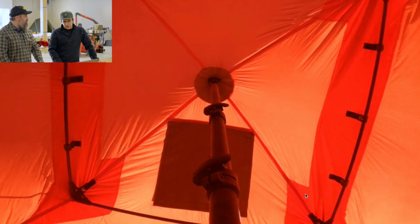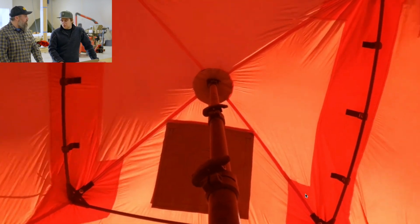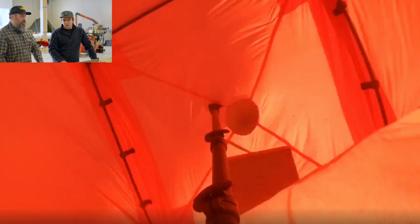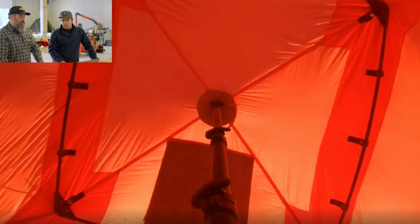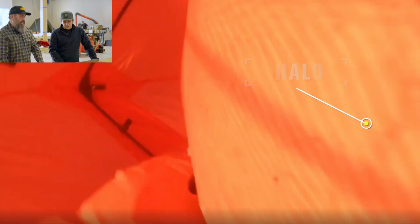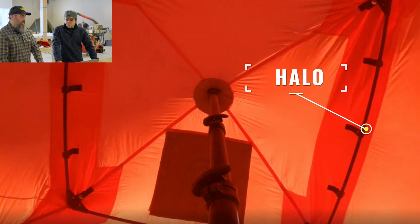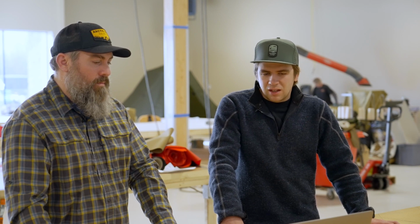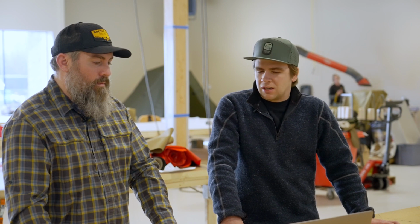Again, I want to be clear, the purpose of this test was demonstrating the strength of the tie out and how the tent interacted without the halo, or without the spider, excuse me. As you could see in the video, the halo stayed stable throughout the entire test. So the halo never failed, which proved our design. We were able to reduce weight by taking out the spider. It reduces complexity of setting the tent up, and it reduced the chance of having a failure mode in the halo because it no longer has straps that can move around in high wind or in snow loading.